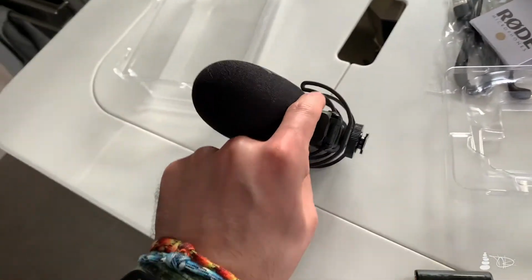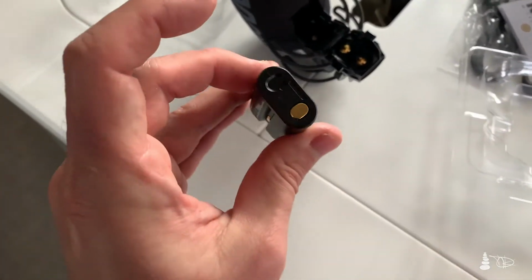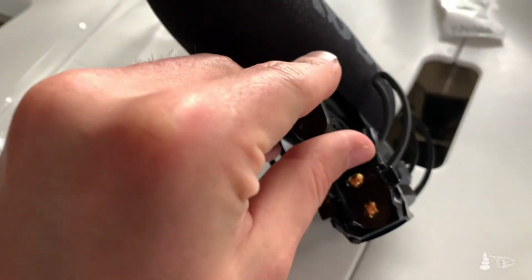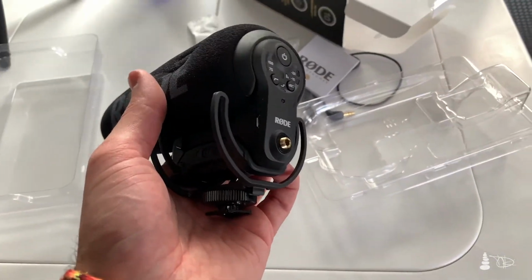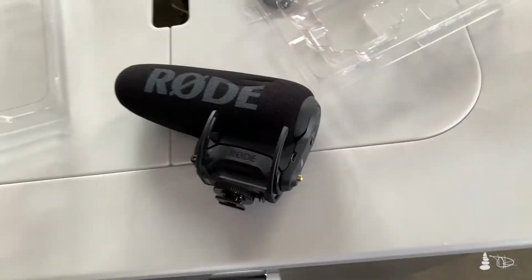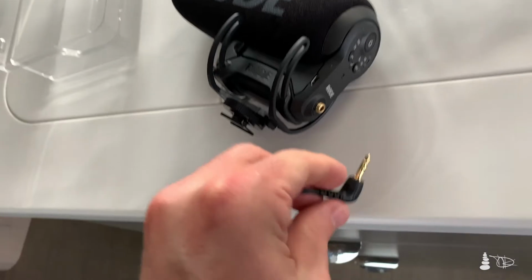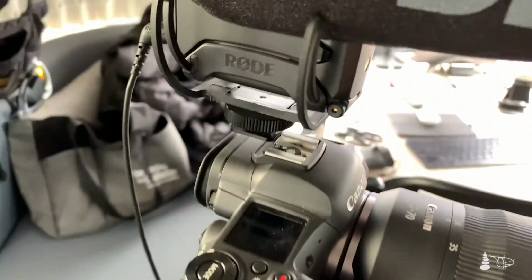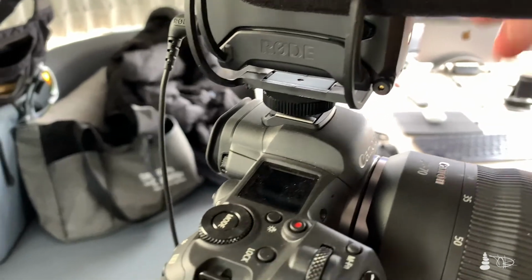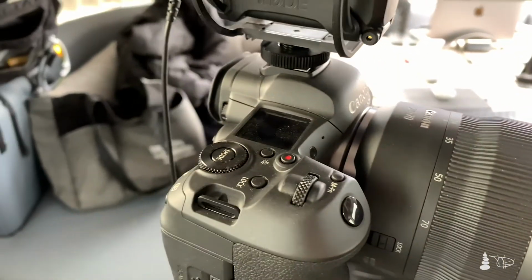All right, so we're just gonna open this little door here. It did come with a dead cat, which I can put on if I need the... Perfect. So, okay, and we would take this, and it's going to come out, I guess there. I don't know what the little screw's about. Cool. All right. So it's got a little hot shoe screw here. Slide that in there. Get that down. Look at that.